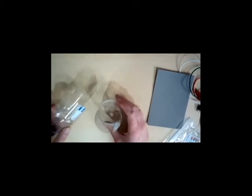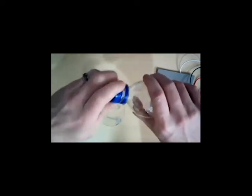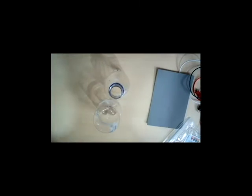Okay, so what you'll need to do next is, you will not need this lid. If you have a lid on here, mine had a hole in it, but you don't need this lid, so you can put that aside. Okay, and once you have done that, then you will need your motor.